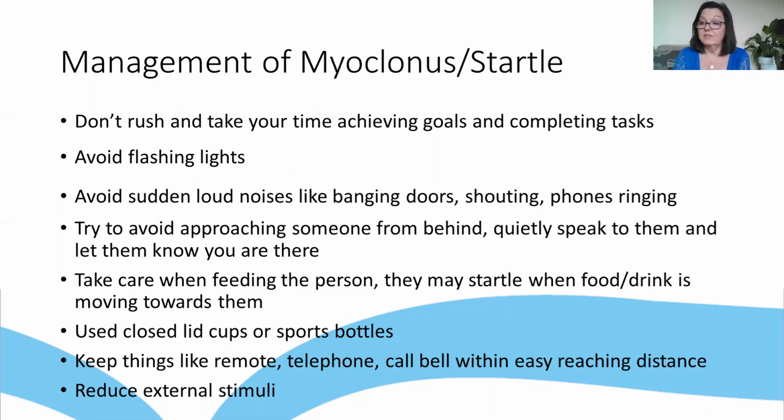It's a good idea if they're sitting on the chair themselves, just to keep things like the remote, the telephone, a call bell, all within easy reaching distance, because they might struggle when they've got ataxia to reach things quite easily because their arm movements aren't that well controlled. And the most important thing that I can ask you to do is to reduce as much external stimuli as you can. And by that, I mean noise, sound, changing of lights, just to keep things lovely and quiet for the person.